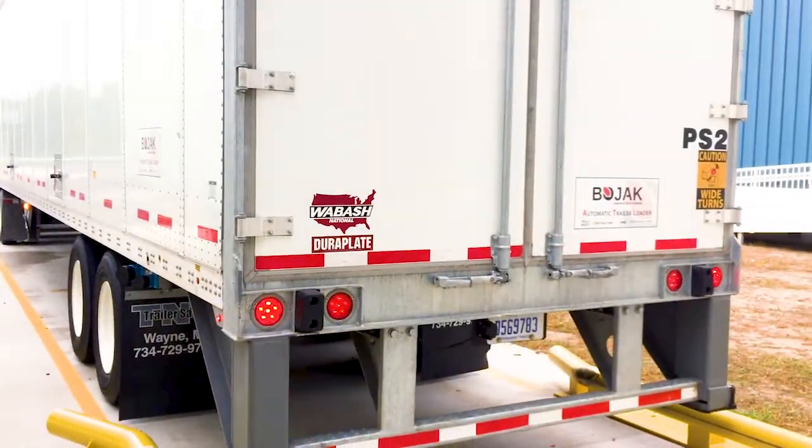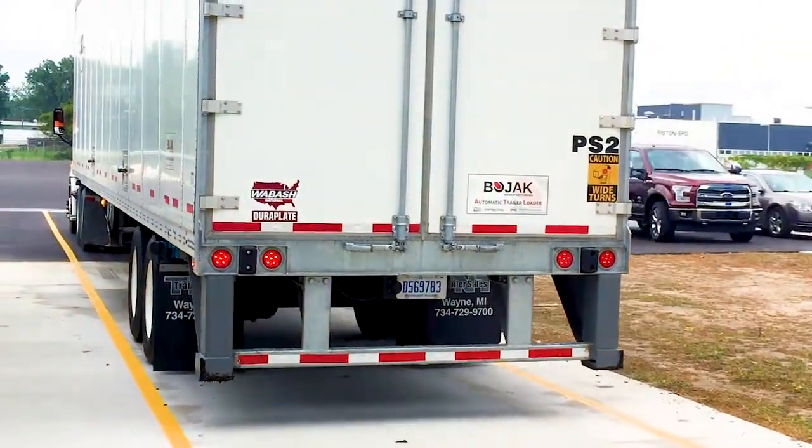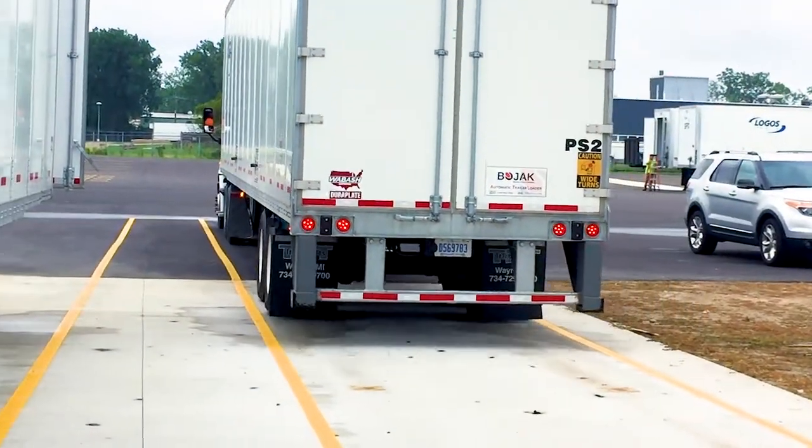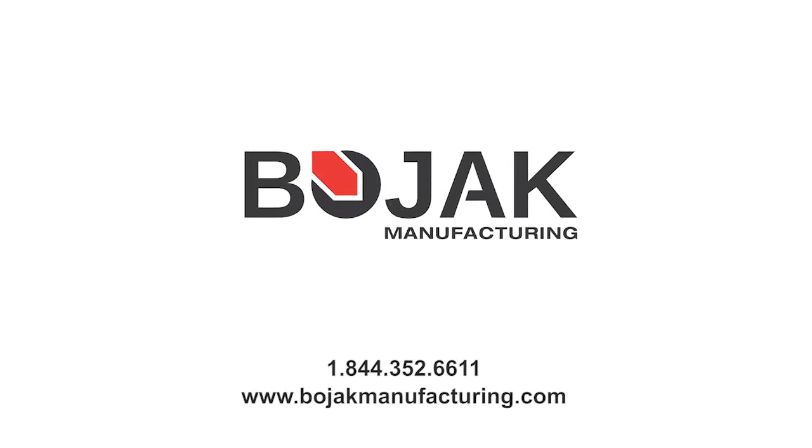Bojack has extensive experience in advanced factory logistics and material handling solutions. The Bojack team brings to your company the expertise, resources, management, and commitment to make your project a working reality. For more information, please contact us for complete product information and a custom quotation.